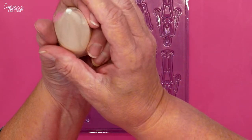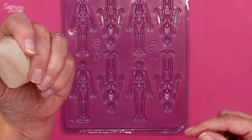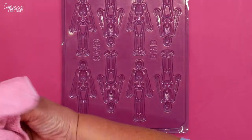Show us how much you've chopped off. Not a chance. Show us that bit, what you're doing. Yeah, that's fine. Is that all right like that?